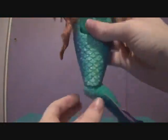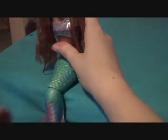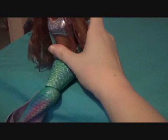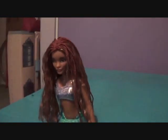You can see the articulation of the tail. It's so nice. And it moves, yes, it moves like that. And so, this Ariel, she can sit down right there. And then if you put her up to the edge of the table, she can sit down right there. She can do that and all that. So, there we go. Yay!